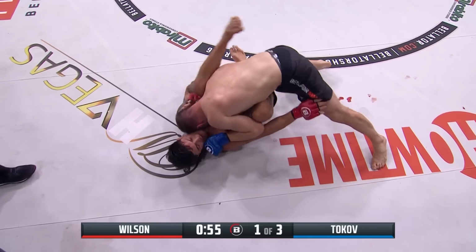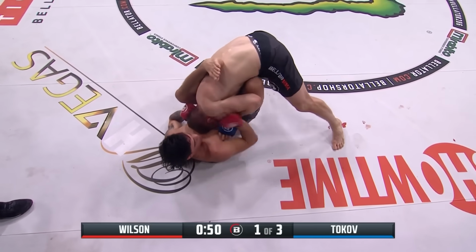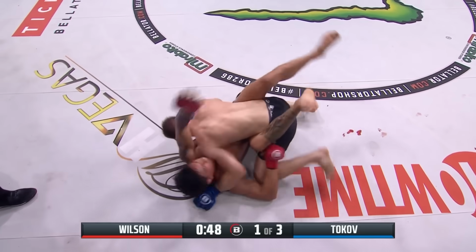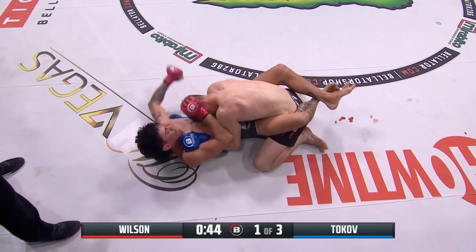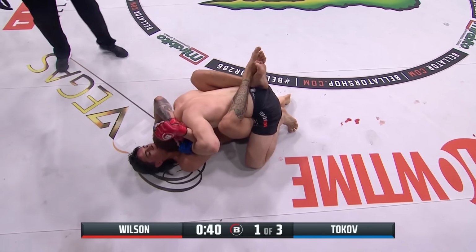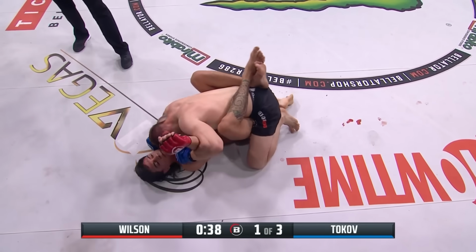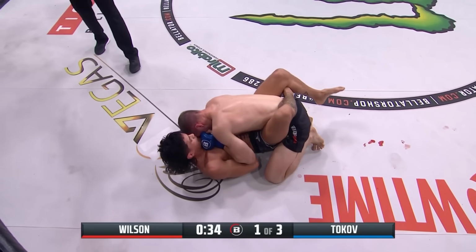Under a minute left here in the opening round. But again, if you're taking a look, yes, Tokov has landed a couple of strikes, but overall, the danger he's been put in by J.J. Wilson on the ground, it should be J.J.'s winning this round. Yeah, Tokov has just a slight edge in terms of total strikes landed, but you're right, it's Wilson off his back who's going on the attack and fishing for myriad submissions here in the opening round.